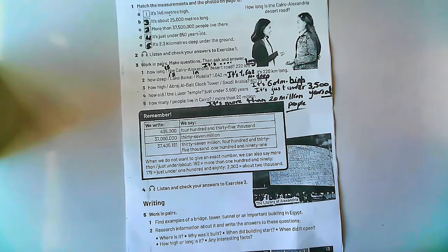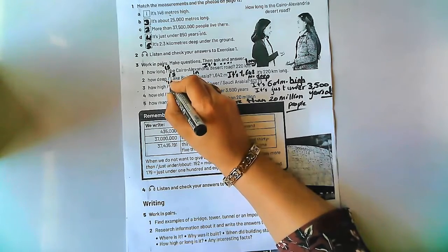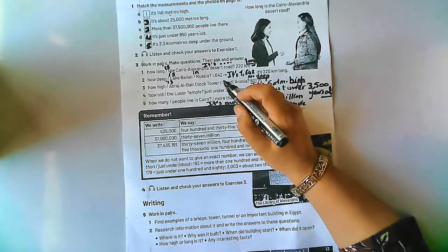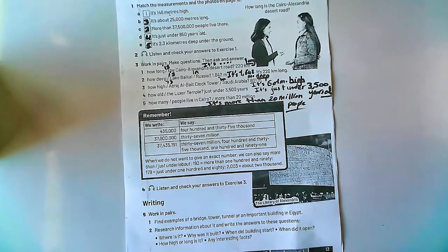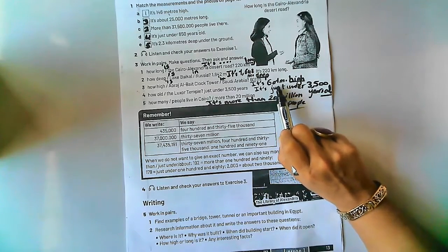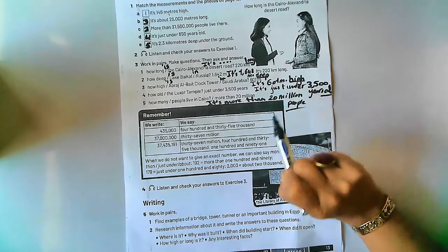Number 3, how high is the Abraj al-Bayt clock tower in Saudi Arabia? How high is Abraj al-Bayt clock tower in Saudi Arabia? The answer would be, it's 601 meters high. It's 601 meters high.